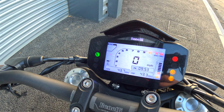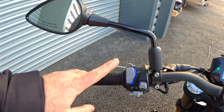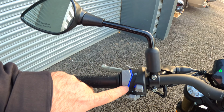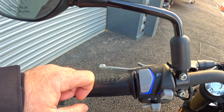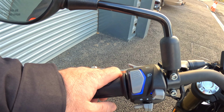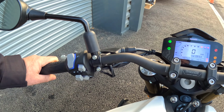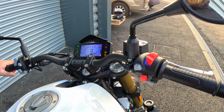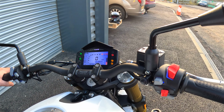Up here on the controls, usual standard stuff, but a trick bit on this is that these are all backlit and they look fantastic. We saw those inside when it was dark, they look great. So, your lights, flash, indicators, meep meep, that is terrible, kill switch, and of course hazards and your starter.